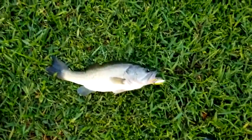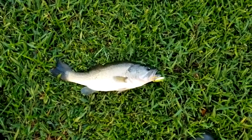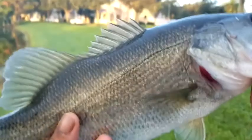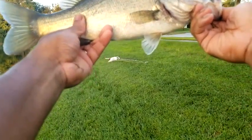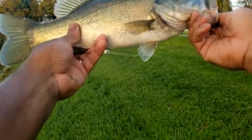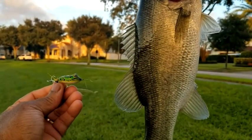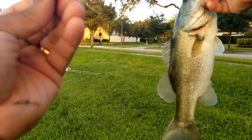As you can see right there, we got a nice hit on that one. So that is a good one. Okay, everybody. Let me get this guy. Here he is. That is a nice one right there. Got him on the Captain Ken's micro frog. As you can see, let me get it up here. Once again, Captain Ken's frog right here. So this is definitely a nice one right here.